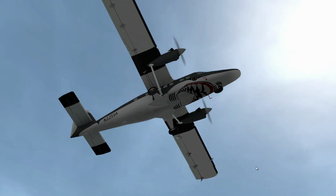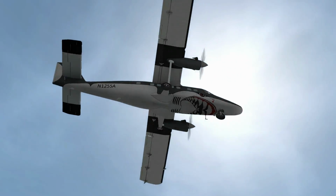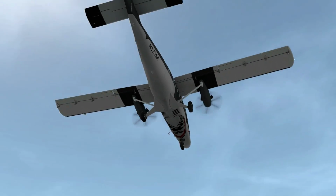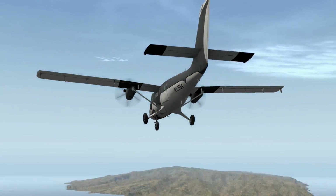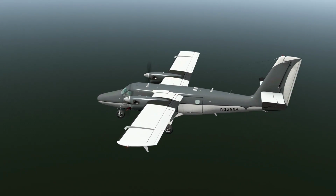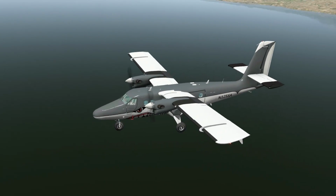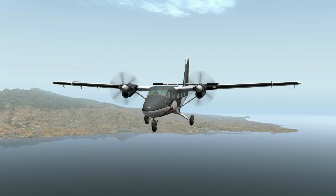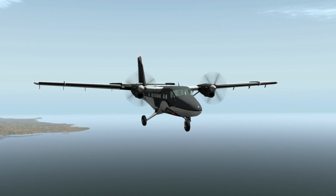Development of the aircraft began in 1964, with the first flight on May 20, 1965. A replacement for the single-engined DHC-3 Otter, retaining its renowned STOL qualities, design features included double-slotted trailing edge flaps and ailerons that work in unison with the flaps to boost STOL performance.